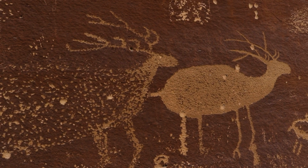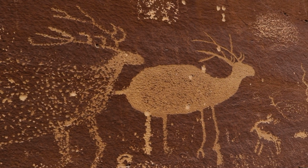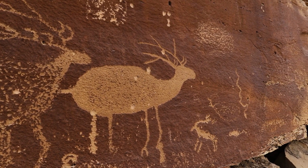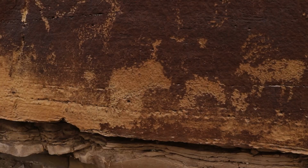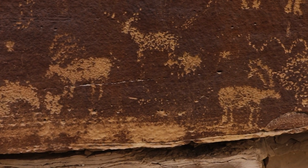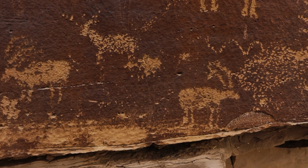The reason that I came up here was because when I was looking at the map, I saw that there were some petroglyphs on the map. You can see these incredible, stunning petroglyphs behind me. And man, I love pictographs and petroglyphs. It's one of my favorite things about living and exploring in Utah, is that there's so much of it, especially in this area. And these are really, really incredible, well preserved, which is incredible. And look at the detail on these.